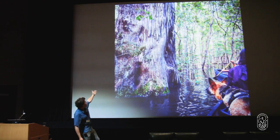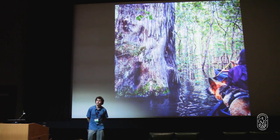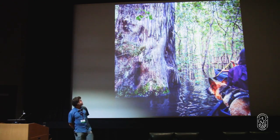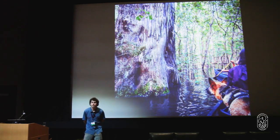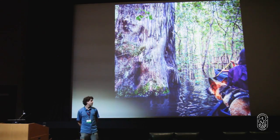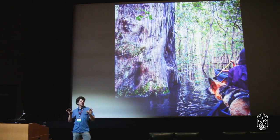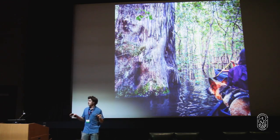This is Big Mama. This is an old growth cypress swamp that I was able to visit. This is a tree that was on this continent before Columbus arrived to Turtle Island. And it only remains because it was in a very hard place to log. They would have loved to cut this down, but it was too hard. And so there are just vestiges and remains of what used to be on the landscape.